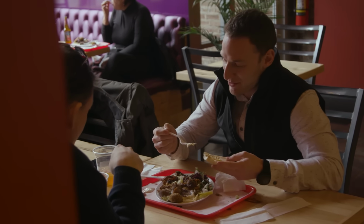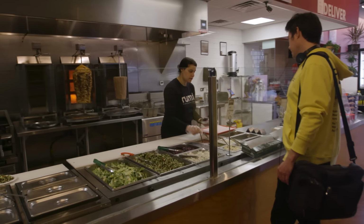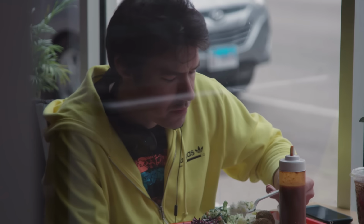I love Middle Eastern food. Once you open the door, you kind of get hit in the face with great smelling food. Nice and wholesome, it's fresh. The best in the neighborhood, for sure. If you're not used to this kind of food, they'll walk you through it. If you're an expert, you're gonna get a better version of your favorite here than you're gonna get anywhere else.